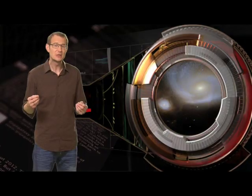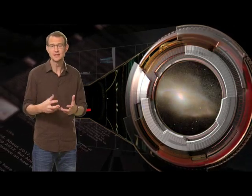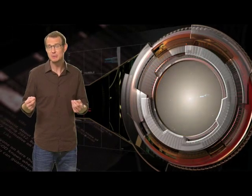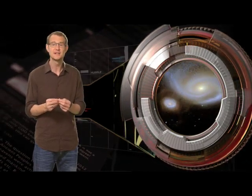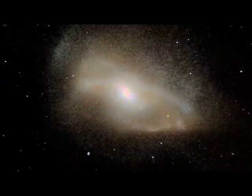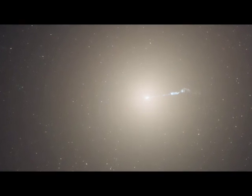Now, eventually, the two galaxies merge and settle into a single, bigger, new galaxy. And during this process, the same thing happens with the supermassive black holes. They merge into a single, even bigger, supermassive black hole at the center of the new galaxy. Now, astronomers have made computer simulations of how this process works, but we also have some pretty good observational evidence that this process really does take place.